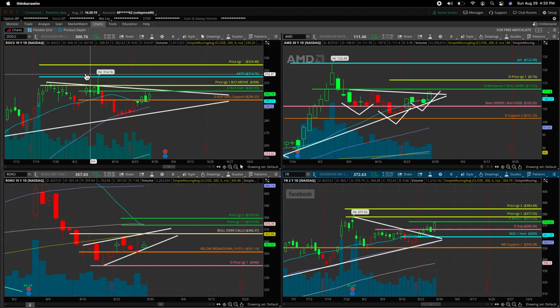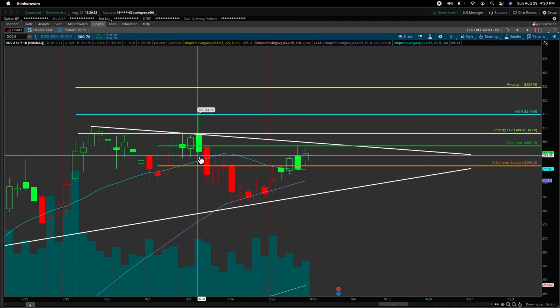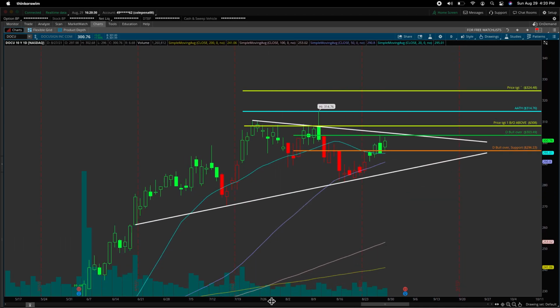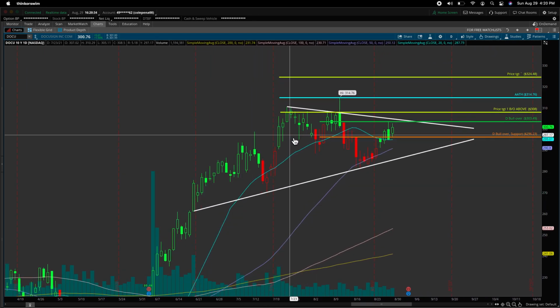First thing is DOCU, and this looks like a good setup. We had a good week last week. We're going to talk about the pattern right here. So this pattern is a bullish wedge right here. We have a nice setup that we have been building for quite a bit right here.